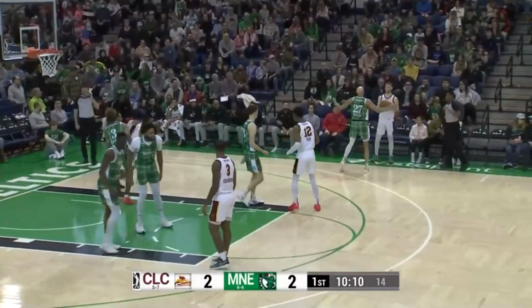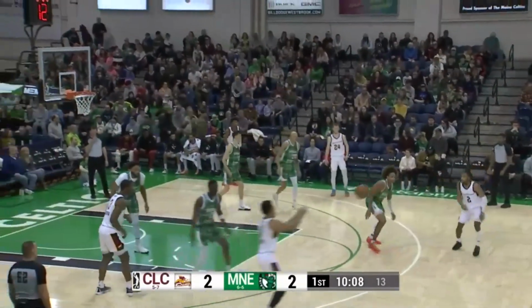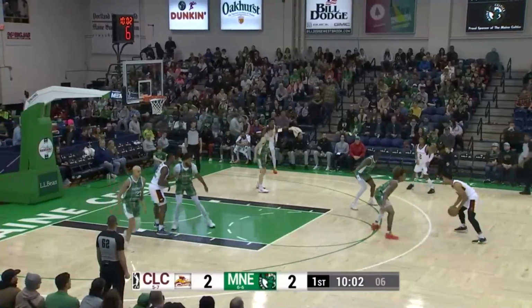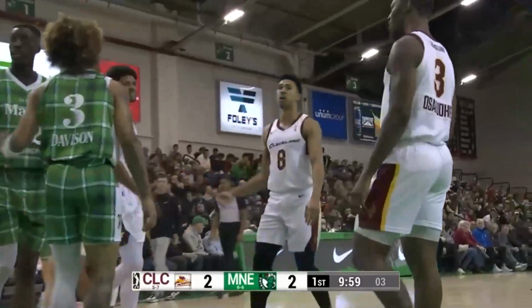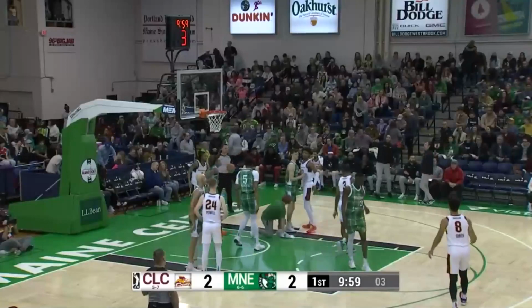Jordan just losing contact with his rebounding responsibility in the box out. Cooper looking for a pass to Smith, top of the key. Shot clock at 5. Smith puts it on the floor and loses control. That's going to be off of Maine, and Cleveland will keep possession with 3 seconds on the shot clock.